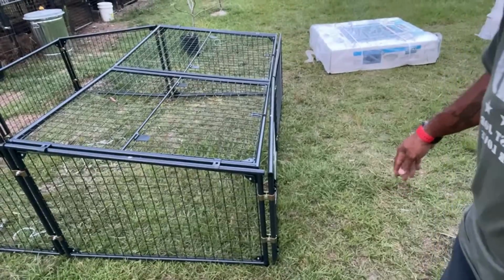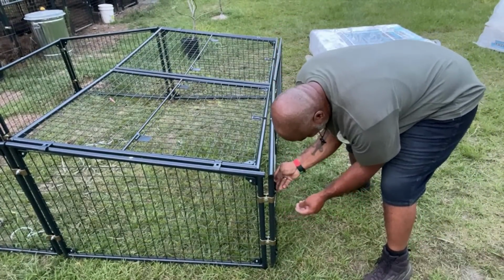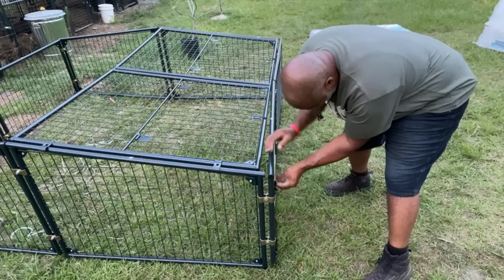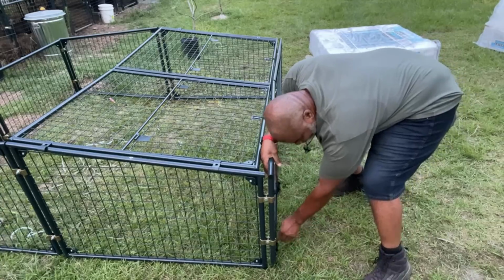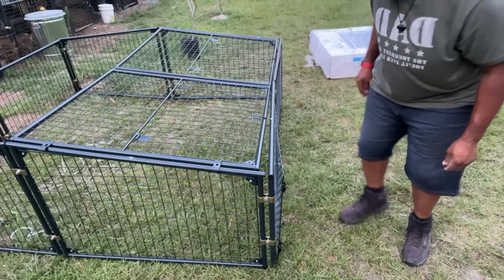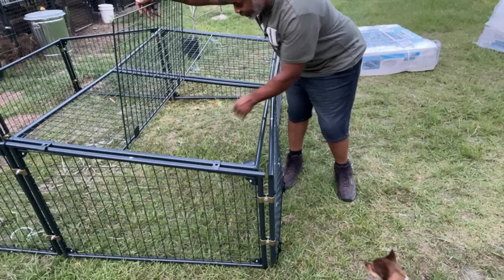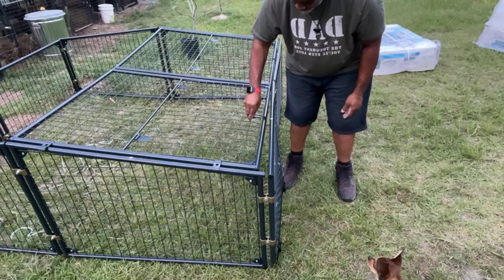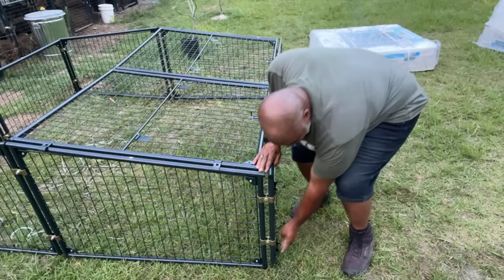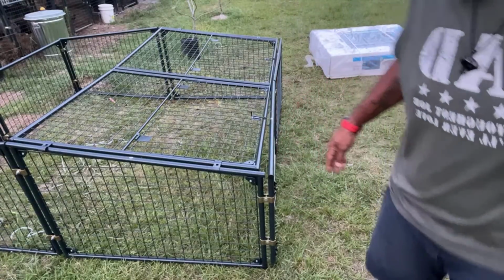All right, so this cage has doors that open this way. Doors to open out like this. It's another one on the other side. And then there's doors on the top right here that open like this so you can deal with your chickens. You can even get in there if you want to. But I'm just showing you this just to show you the amenities. And if a raccoon can get in there, he can have them, because that's crazy.